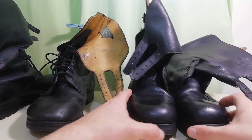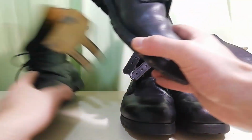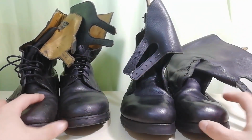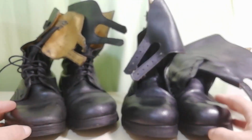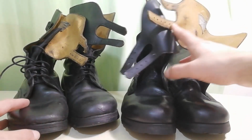So this is how they look from this side. Really cool piece of gear. Now my table is all dirty from protective elements here. I need to clean them more. But there you go, guys. Hopefully you have enjoyed this. These are really cool boots.